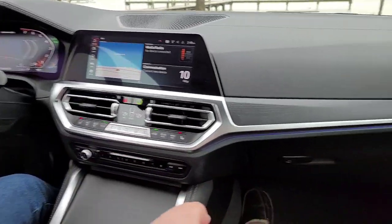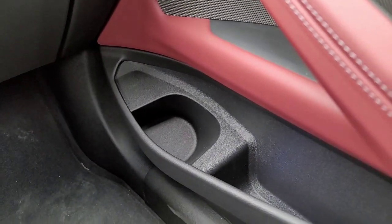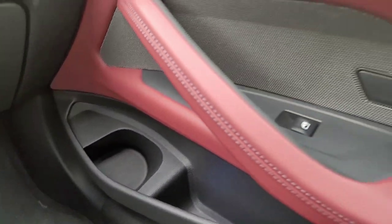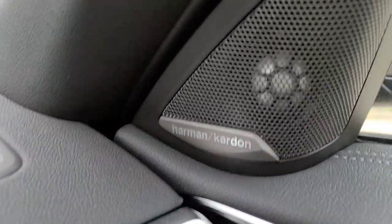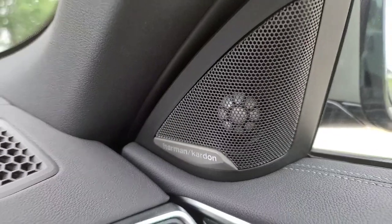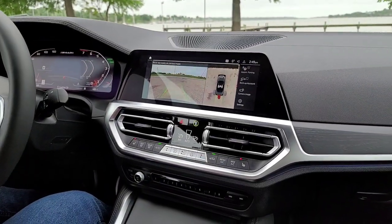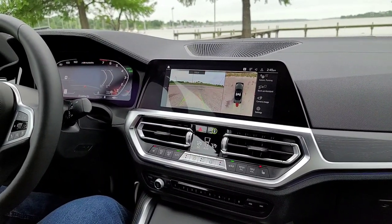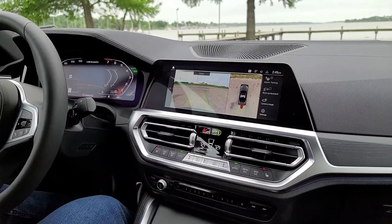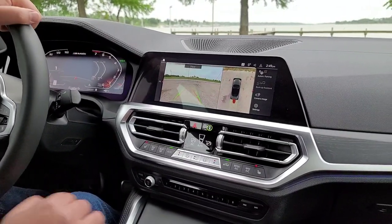We also have cup holders in the doors, which is even better. Pretty big ones too. Very big ones. And oh yeah, Harman Kardon stereo, which is lovely. It's not acoustically accurate because you're in a convertible, but it's still a decent sound system. Better than the Harman Kardon in my M Roadster. Now, we don't have a manual.